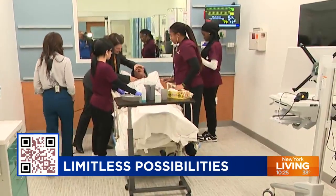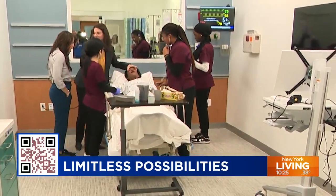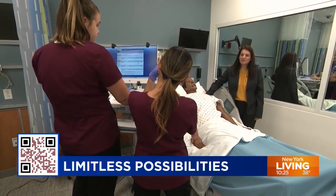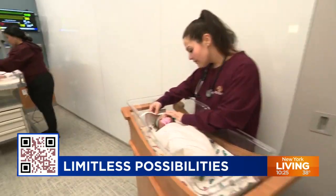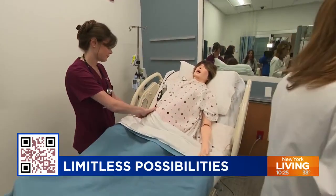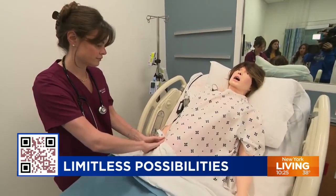Interesting. The real-life mannequins range from geriatric to neonatal, giving students a wide range of real-life experiences. This patient actually delivers the babies. And we will actually simulate a birth, and it could be a complex or it could be a normal birth.